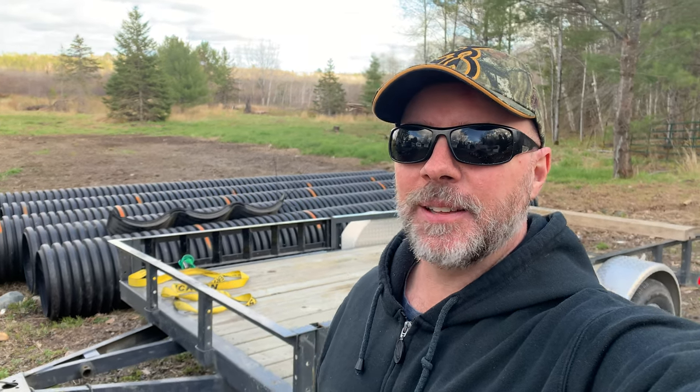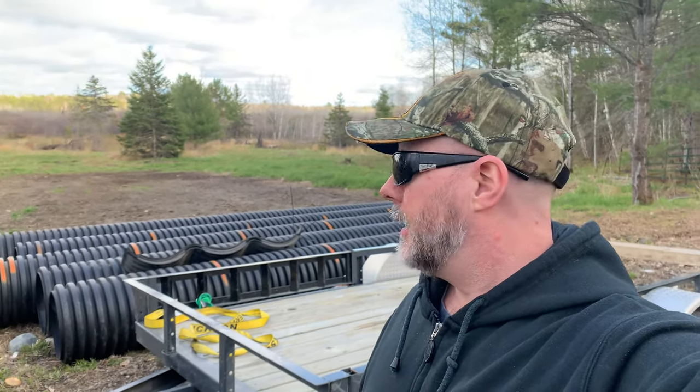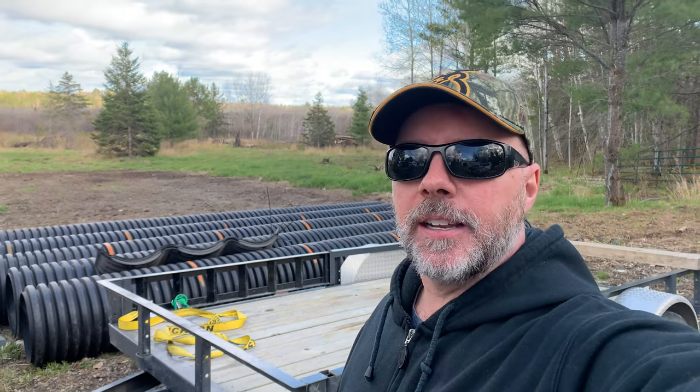Hey, so we got these all unloaded. As you can see, the dog got a little bit scared. He knocked the camera over. I lost the end of that. But we got our five culverts here for the laneways. And that's going to be it.